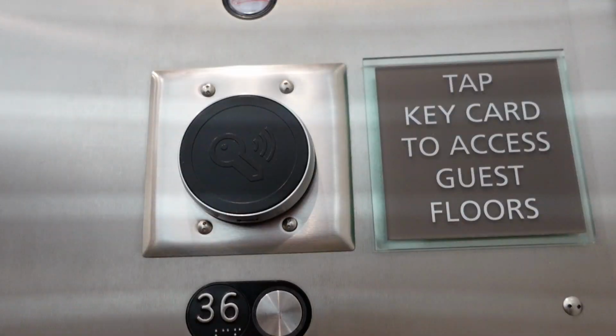You had to tap your key card to access guest floors, but that access button was pretty high up, so that could be improved on the elevators.